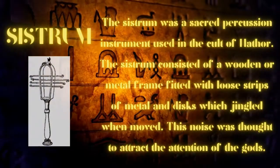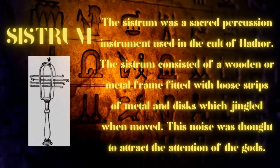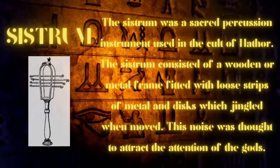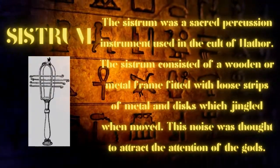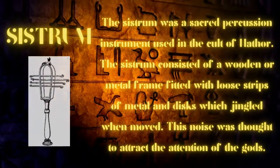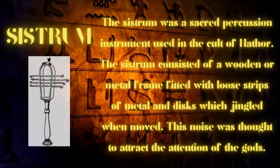Sistrum. The sistrum was a sacred percussion instrument used in the cult of Hathor. The sistrum consisted of a wooden or a metal frame fitted with loose strips of metal and discs which jangled when moved. This noise was thought to attract the attention of the gods.